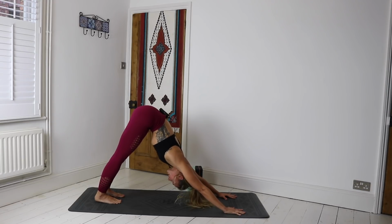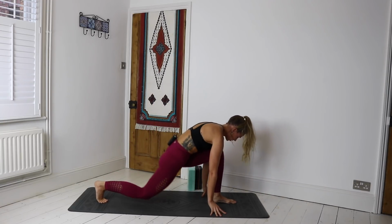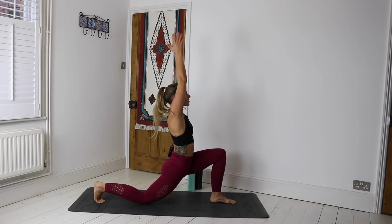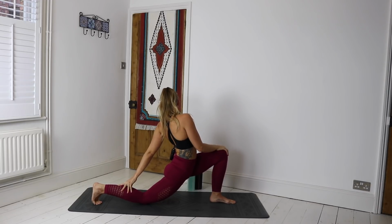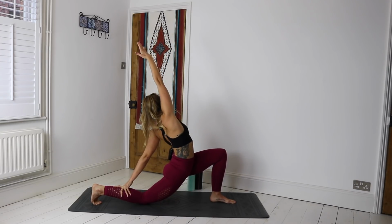When you're ready, on an inhale, step the left foot forwards, come back down to our low lunge. Inhale, sweep the arms up. Exhale, hands come down through heart center, and we take that twist again. So twisting towards the front leg. If you would like to, take that right arm all the way up, just deepening into the stretch through the side body.